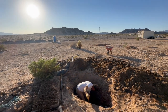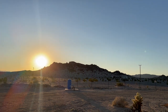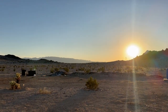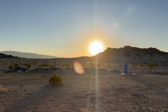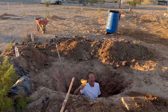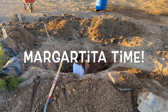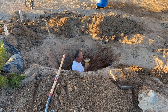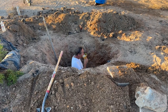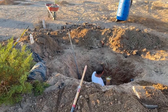How you feeling down there, Jonathan? Yeah, nice and warm. It's a beautiful sunset out here in the desert. Day's almost ending. Now we can start working. Not far enough yet. Are you at the bottom there? I'm standing in the bottom of what I've dug so far. Is that the deep part? About 6 foot. Slightly short of 6 foot.